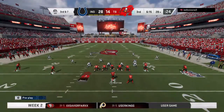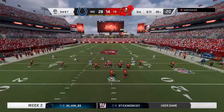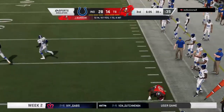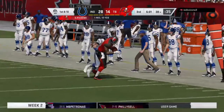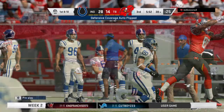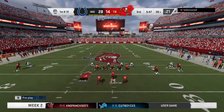And you know, this is the time of game where these drives really, really start to matter. They've got to make some moves. They'll drop the throw. And he will find his man on the outside. And he's taken down, but able to slip across the 35. 10 yards there and a Buccaneer first down. So here's a 1st and 10 at the 38.